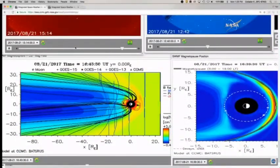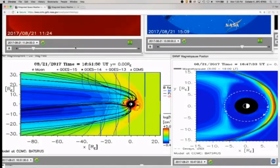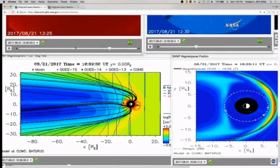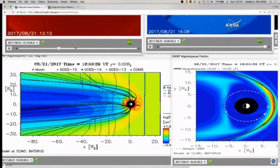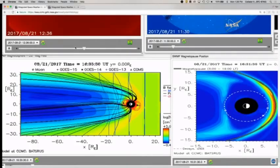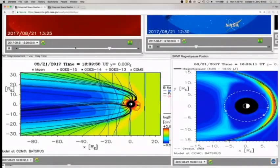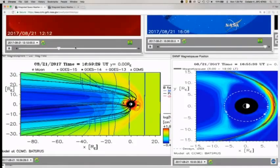We have the magnetic field of the Earth to actually protect us. It's our shield. And we can analyze that using real-time models like the one you're seeing on the screen, so that we understand how the magnetic field of the Earth changes with those coronal mass ejections. But space weather can affect communications, satellite instruments, and power grids.